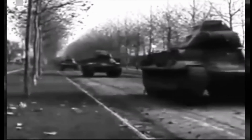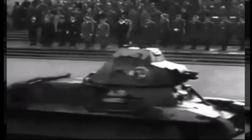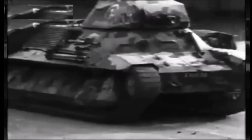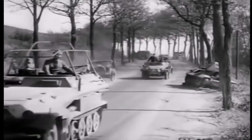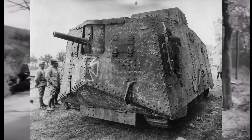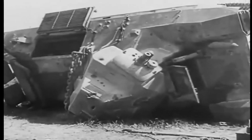In the post-World War I period, most countries were on a level playing field in terms of armor development because it was a new technology and no one really had a one-up other than the British and the French, I guess, because they were the first ones that really had tanks. The Germans had not very good tanks, that being the A7V, but there were like 20 of those made, so, not the best.